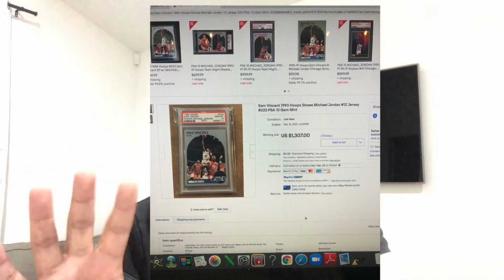But I did find some other examples of the Sam Vincent card right now. There's two current auctions, PWCC, and the prices of them are ridiculously high. Like, I don't understand why someone would pay this much money for a PSA 10 Sam Vincent card. So I do think that there's some funny business going on with this card, especially with that last sale of about 1,300. The fact that it's going for this insane price doesn't really make sense to me, right?